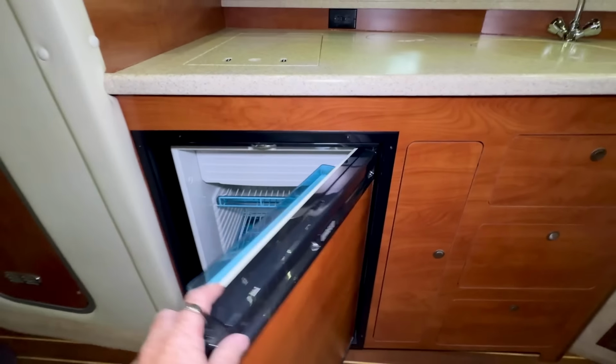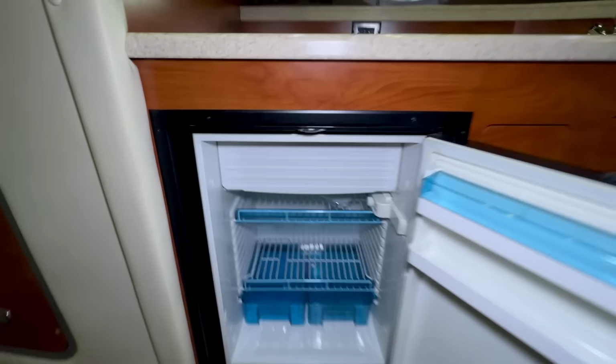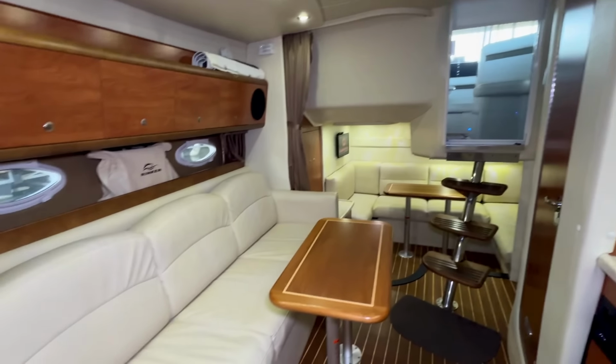Nice large AC/DC refrigerator here. It's got a small little freezer compartment as well. Great lighting all around.